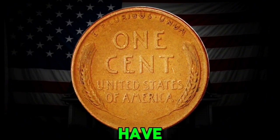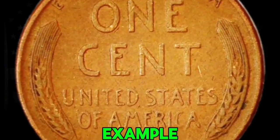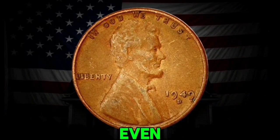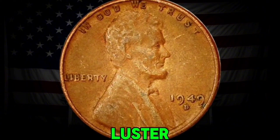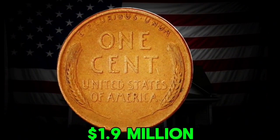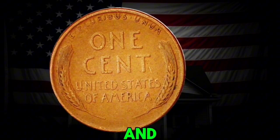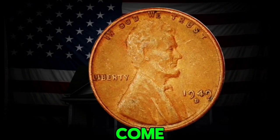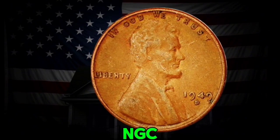However, coins that have been professionally graded and received a very high grade, for example, MS 67 Red, can sell for hundreds or even thousands of dollars at auction. One exceptional specimen with pristine luster and no visible imperfections fetched an astonishing $1.9 million at a private auction due to its unique quality and historical interest. Such coins are incredibly rare and usually come with full certification from top grading services like PCGS or NGC.